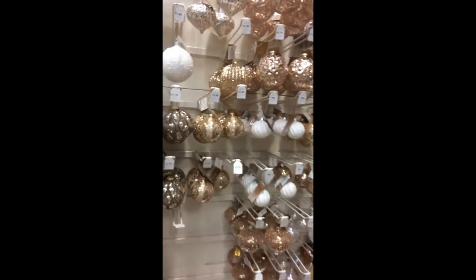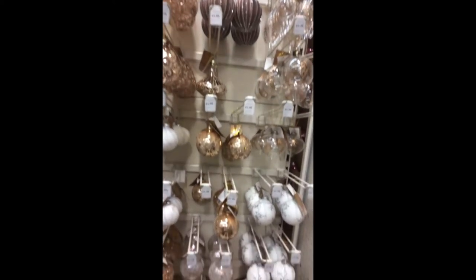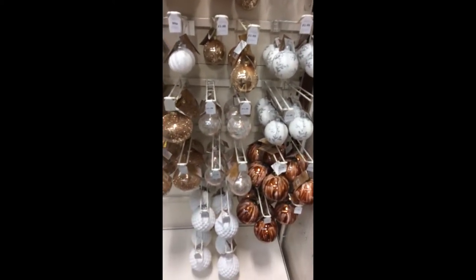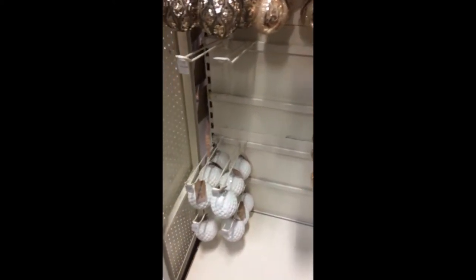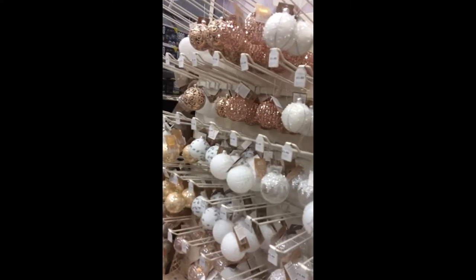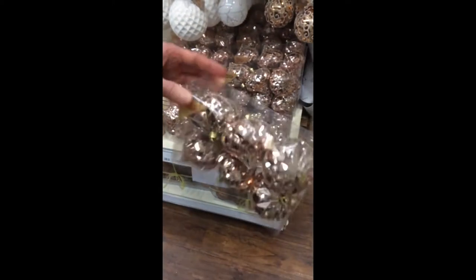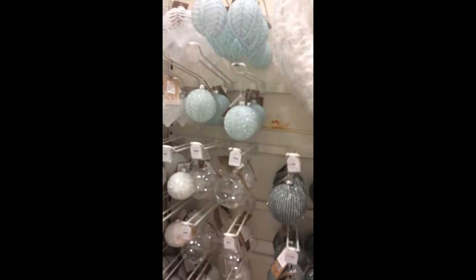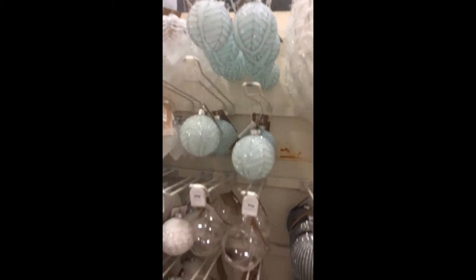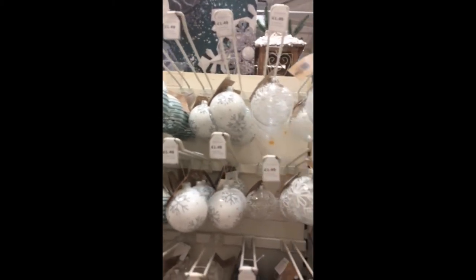As you can see, there's a lot of bare shelves, and this is quite early on. This is only October. See, there's quite a lot of this rose gold colour. What do you think of these ones, honey? They're quite nice, aren't they? Mm. They would probably go as well. Moving around, you've got some ice blue. That's a lovely colour, isn't it? Yeah, they're quite nice, aren't they? Everything's around £1.49 or £1.99.